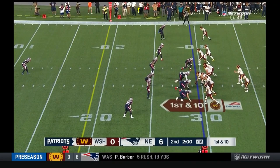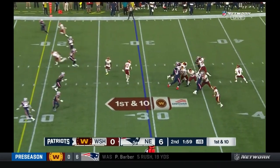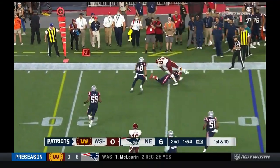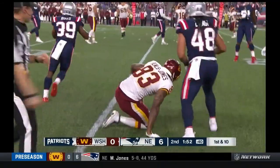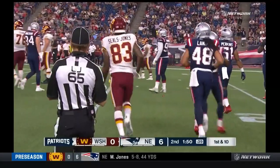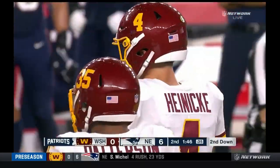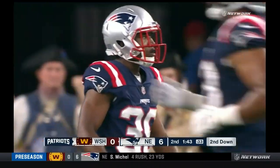Washington on the move. Out of the 2-minute warning, Heinicke checks it down, finds the tight end, seals Jones on the crosser. He's brought down by the gang tackling Patriots over on that far side. First opportunity to see D. Virgin, defensive back, among the tacklers for New England.